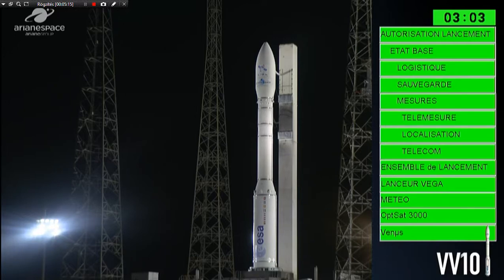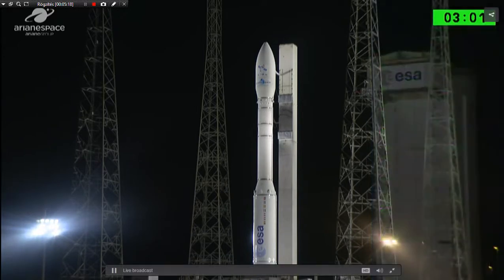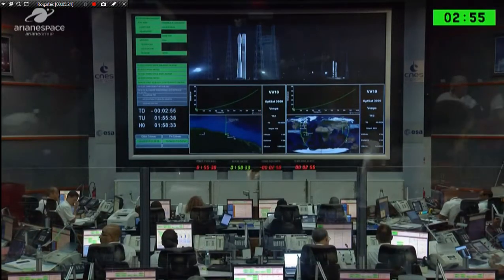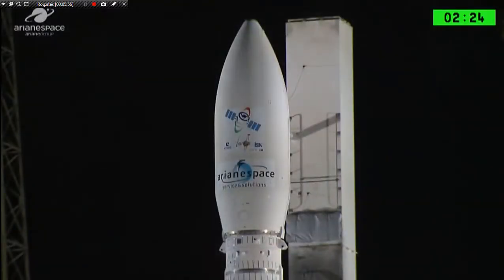So the final countdown started 9 hours and 10 minutes before launch. 5 hours and 40 minutes ago, activation of the telemetry. Then an hour later, activation of onboard computer, loading of the flight program. The mobile gantry was removed 3 hours and 15 before launch. And then 50 minutes before the launcher system was ready. And just under 8 minutes ago, we got the all clear in terms of the weather.